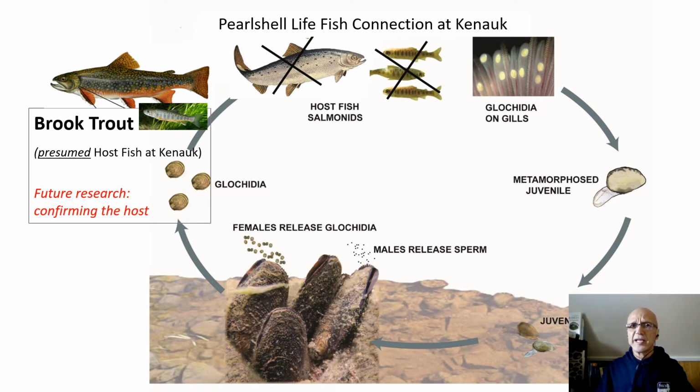So using the fish data and knowledge of the fish diversity in the system at Kenauk, with no Atlantic salmon, so crossing Atlantic salmon off here on top, which is such a common host fish for pearl shell in Atlantic Canada and in New England, we're left with the brook trout as the presumed host at Kenauk. And this is part of our future research, to confirm the presence of Glochidia on the gills of this fish.